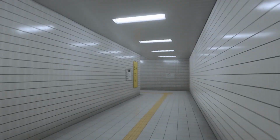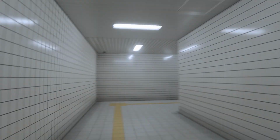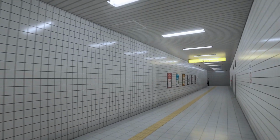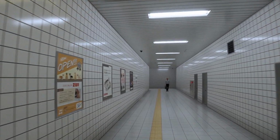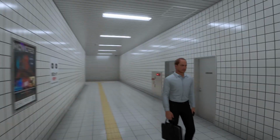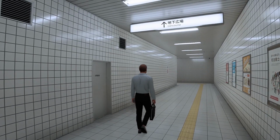Whoa, what the heck? There's a creepy face on the ceiling. It's very faint, but you can see that, right? It looks like a screaming ghost or something. If I hadn't looked straight up, I would have missed that. Because that's not a super obvious one like some of them are. He still hasn't done anything, though.